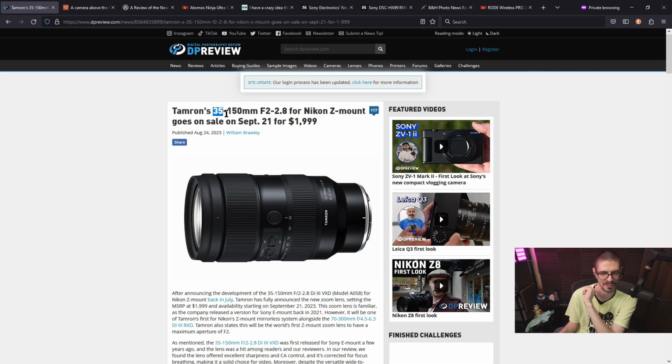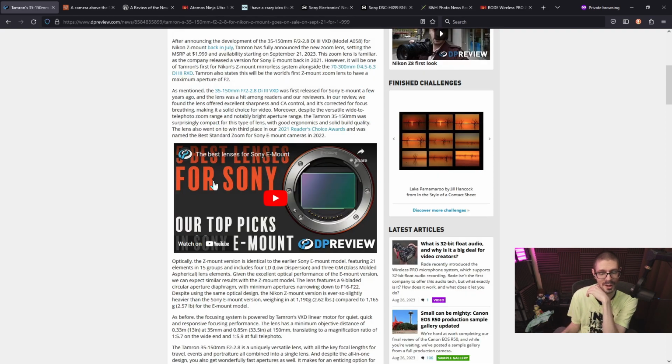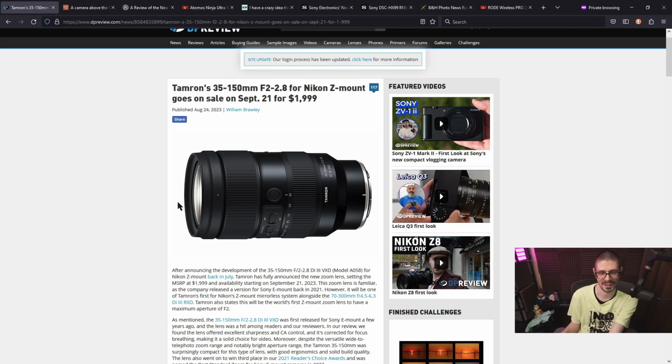35 is decently wide, but it's not going to be ultra wide angle, obviously. Okay, so actually a few years ago, it's already been on the E-mount for a while, so it's nice to see that that is coming to Z-mount. Gives more options for those photographers, which is actually me with the Z5. Not that I have $2,000, but I could potentially go this route. It looks interesting. 150mm at f2.8 seems pretty good.